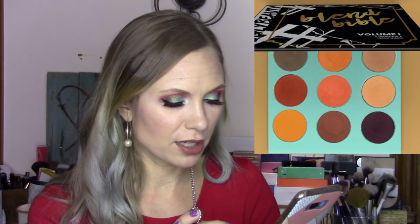So this is what the palette looks like. Honestly, this palette is not super interesting to me. There's two different packagings, but they both say volume 1 on it. The inside of them looks the same, so I'm not sure what that's about. But I'm not really interested in this palette. In the future, they may come out with something beautiful that I want to try, but I think it's, oh my gosh, okay, I can't get into the website.